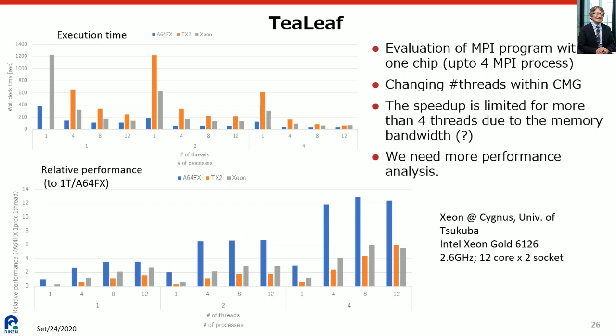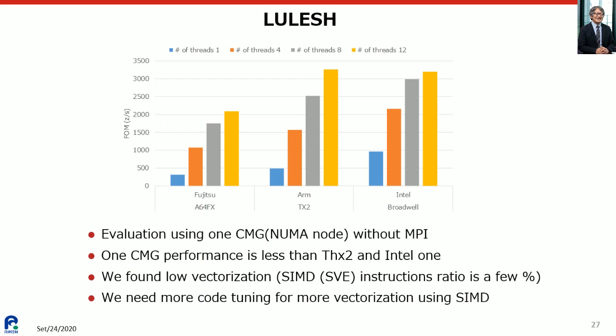So as you can see, the A64FX performance is very good. It's almost twice that of the Intel and ThunderX2. As you can see, speedup is limited beyond 4 threads due to the memory bandwidth. The performance of the A64FX is not always good.